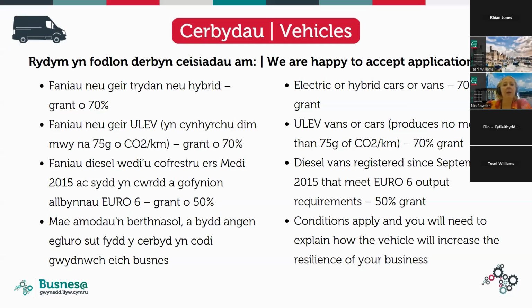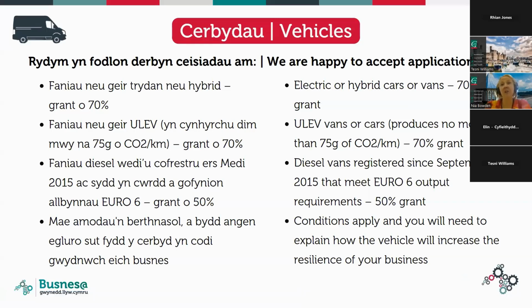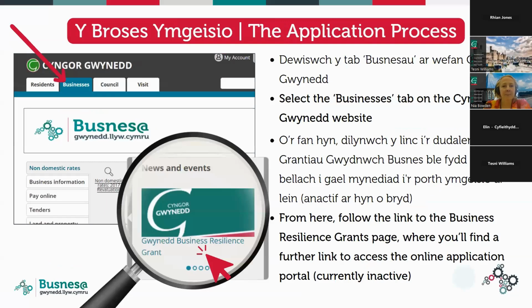Again, a 70% grant. We will accept applications for diesel vans, but they have to be registered since September 2015 and meet the Euro 6 output requirements. And in that case, you will receive only a 50% grant. And there are conditions that apply, and you'll need to explain again, in the same manner as anything else, how the vehicle would increase the resilience of your business.